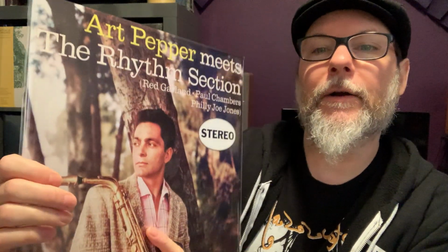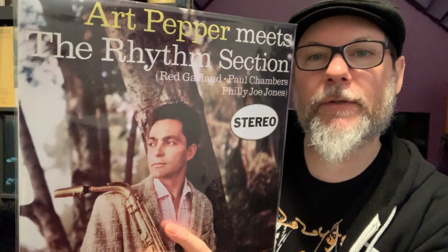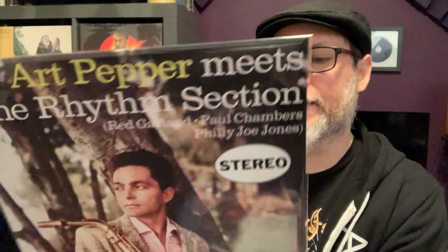And thirdly, Art Pepper Meets the Rhythm Section. This is the stereo reissue that came out on Craft Recordings. I think it sounds fantastic. This was recorded on January 19th, 1957.